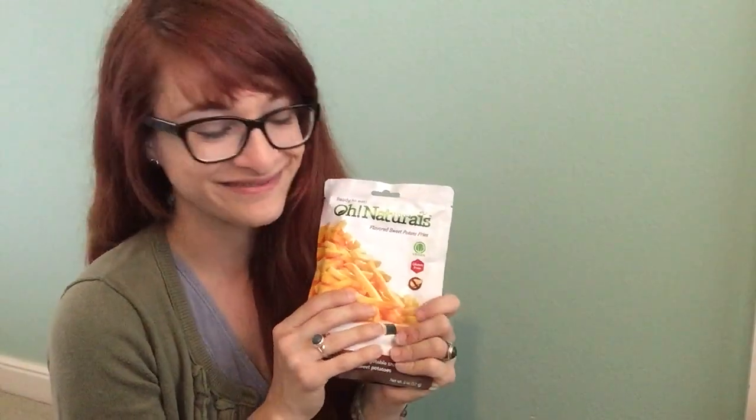Some Lindt's chocolate. Some ginger candy. I really love ginger candies. High chew, sensationally chewy fruit candy, chewing gum. Oh, Naturals flavored sweet potato chips, barbecue flavor. Oh my gosh. Some Yo-Yo Taffy Bites candy. Oh my gosh, it's candy inside an actual yo-yo. I haven't used the yo-yo in so long.